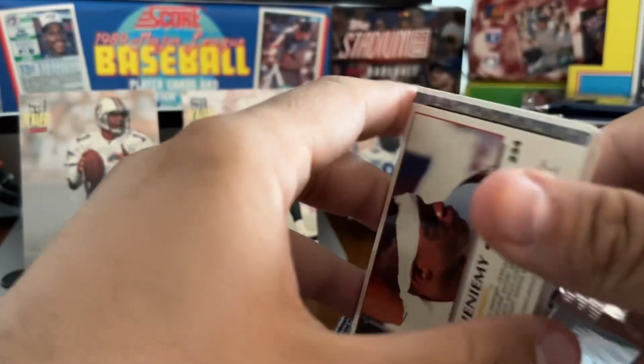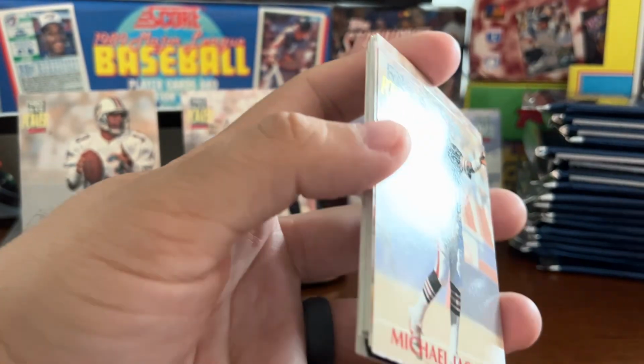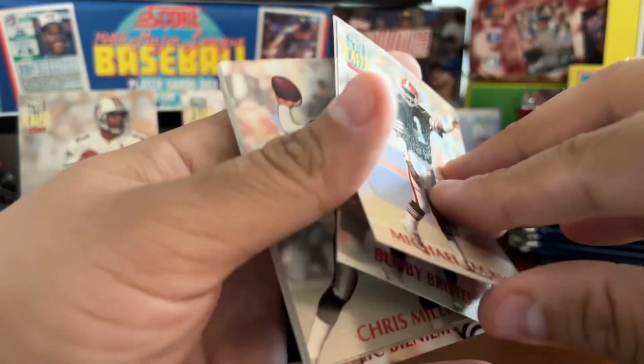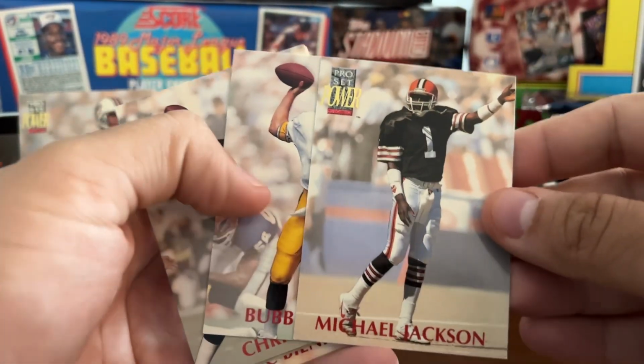It's a 330 card set. One series, no real key rookies. I guess Steve Bono would be the bigger one here. Jason Hansen, great kicker for the Lions.